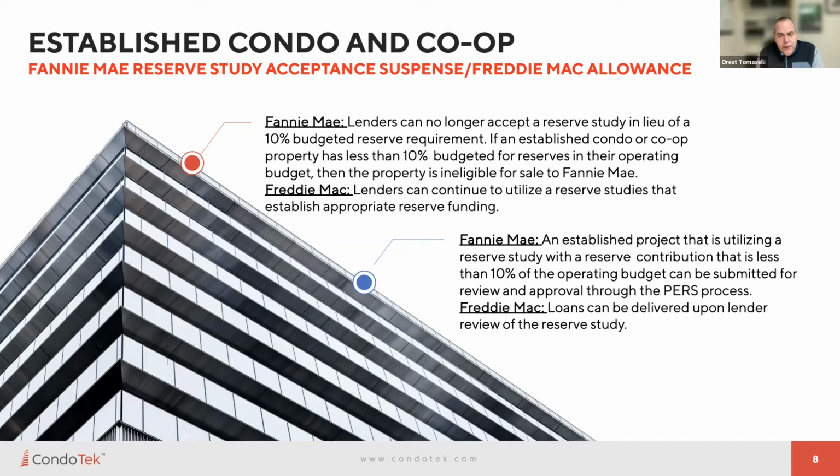Freddie Mac, however, is allowing reserve studies. So again, this is kind of a specialized outline on this call. But I will tell you that a lot of lenders are now pushing condominium loans through Freddie Mac instead of Fannie Mae because of this issue. But that's not the only problem with these guidelines.